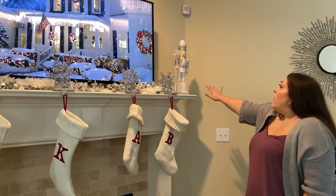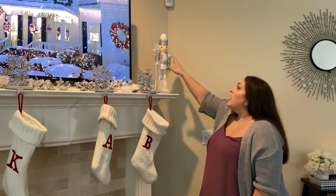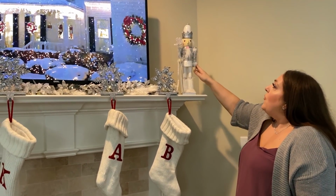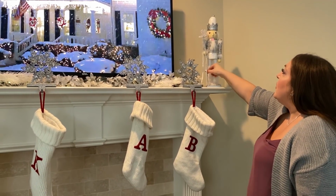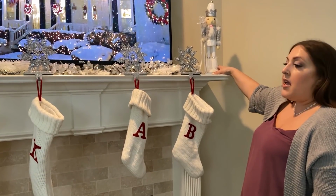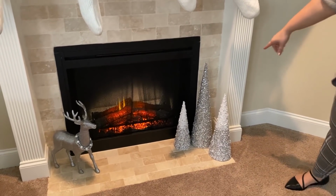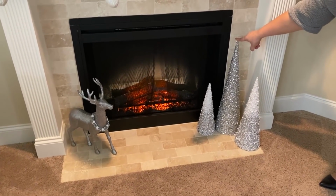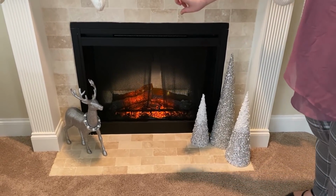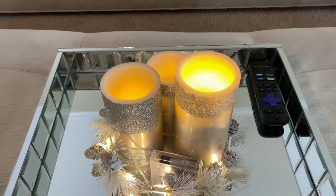So over here on the other side, you have this little, what is he called? A nutcracker. And he's so fabulous with the little faux fur and his little thing that he's holding. He's got silver glitter. He's just so precious and glam. So I love him. And then down here, you have these trees. This tall one right here is from Hobby Lobby, and these two are from Michaels, and the fancy little reindeer over here is from Michaels as well.